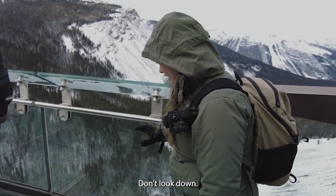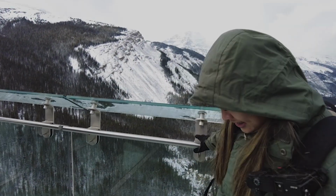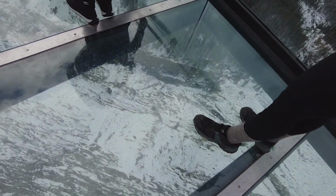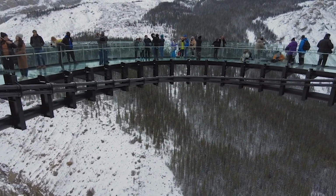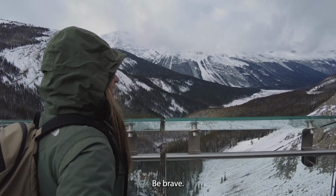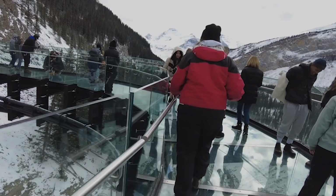Don't look down. Don't look down. I'm more concerned that I'm gonna slip. True. There's a guardrail. You got it? You got it. You're good. I got it. Be brave. Guys, Toronto seems how I have nothing on this. It's true.